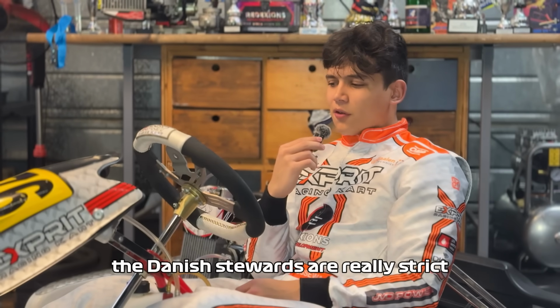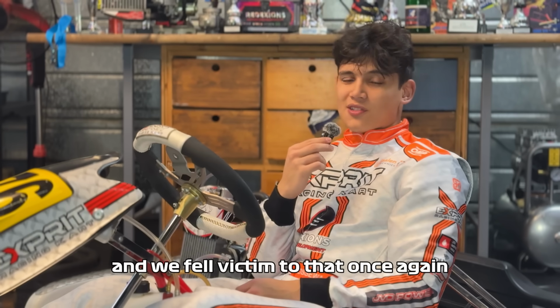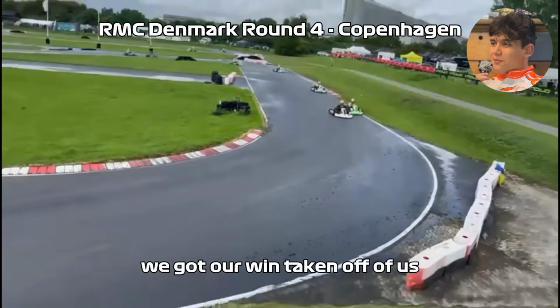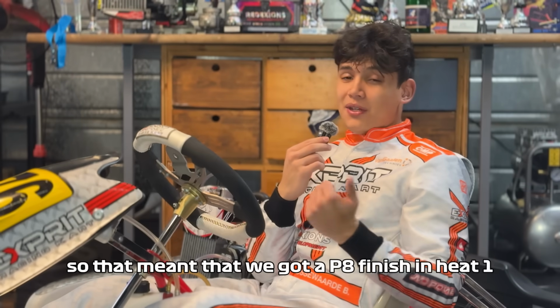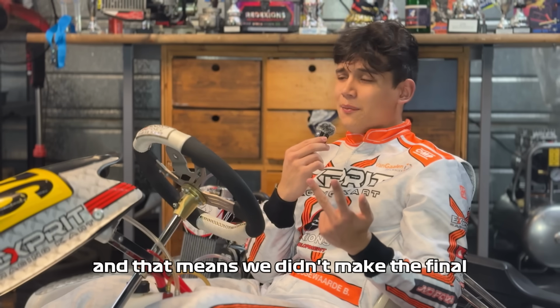The Danish stewards are really strict when it comes to making contact with other drivers, and we fell victim to that once again. Because if you guys think back to Copenhagen, we got our win taken off of us by this small incident that I had when taking the lead. So that meant that we got a P8 finish in Heat 1, a DNF in Heat 2 and disqualified in Heat 3. And that means we didn't make the final.